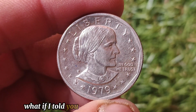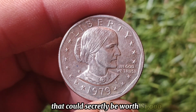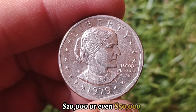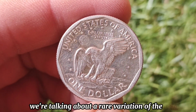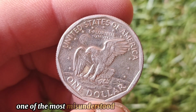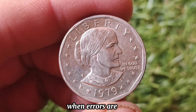What if I told you there's a small silver-colored coin you've probably seen dozens of times that could secretly be worth $1,000, $10,000, or even $50,000? No, this isn't a fantasy. This is real. We're talking about a rare variation of the 1979 S Susan B. Anthony dollar, one of the most misunderstood coins in American history, and also one of the most shockingly valuable when errors are involved.